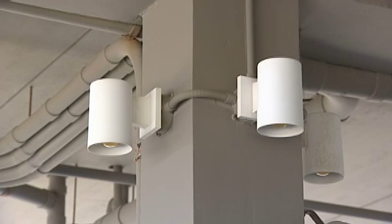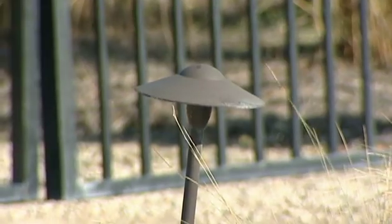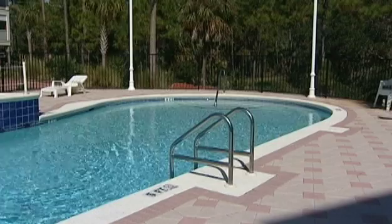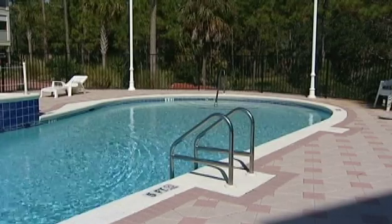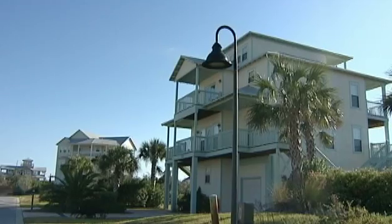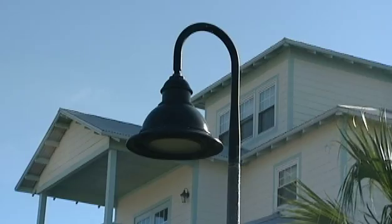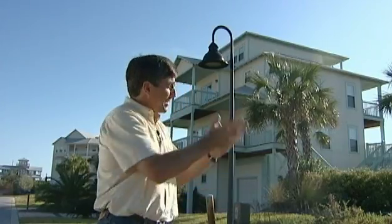In addition to using yellow or red lights, all lights should be shielded so that the light pools directly to the ground. There are a number of different shields that could be used around homes, pools, and sidewalks. And here's a good example of a full cutoff luminaire. As you can see, the light is shielded and it pools directly to the ground, preventing light from going onto the beach.